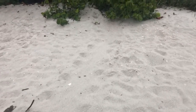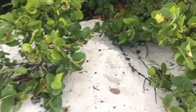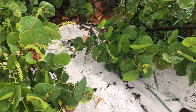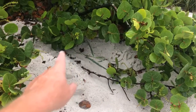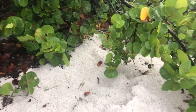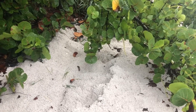These are loggerhead sea turtles that crawl up onto our beaches in the darkness. She got herself up in here. Man, she went up under these bushes, up in here. I don't know if there's going to be a nest here or not.